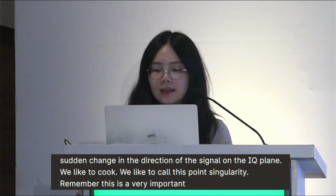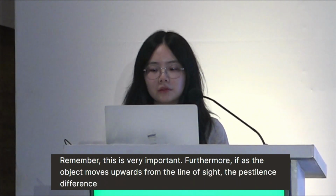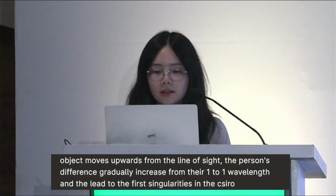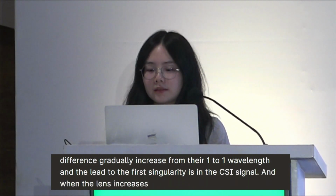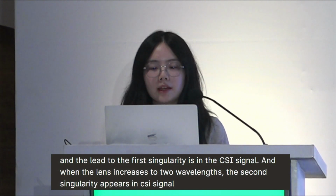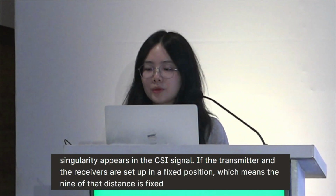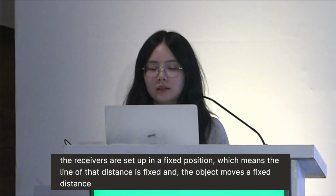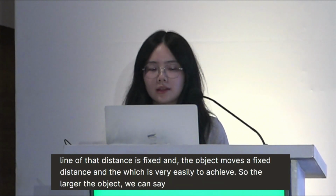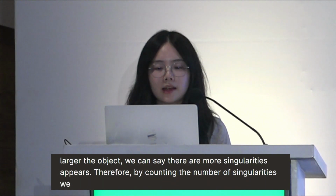Furthermore, as the object moves upwards from the line of sight, the path length difference gradually increases from 0 to 1 wavelength and leads to the first singularity in the CSI signal. And when the path length difference increases to 2 wavelengths, the second singularity appears in the CSI signal. If the transmitter and the receiver are set up in a fixed position, which means the line of sight distance is fixed, and the object moves a fixed distance, which is very easy to achieve, then the larger the object, the more singularities appear. Therefore, by counting the number of singularities, we can roughly estimate the size range of the object.